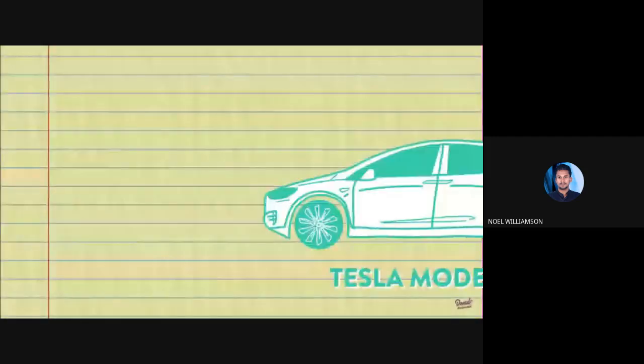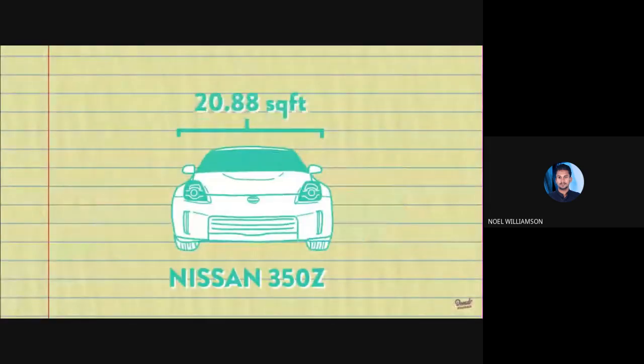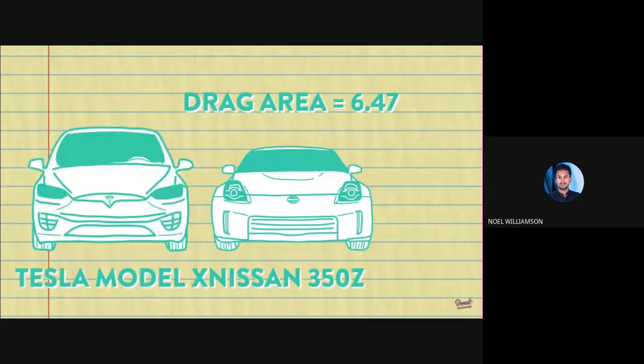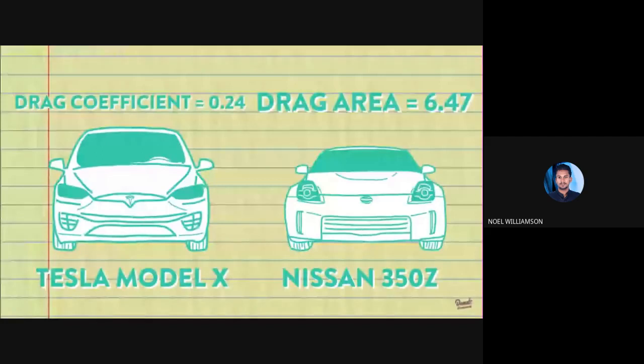You can calculate how draggy a particular thing is by multiplying its drag coefficient by its frontal area, which is called drag area. Let's compare the slippery Model X to the Nissan 350Z, which has a mediocre CD of 0.31. With a frontal area of 20.88 square feet, it's got a drag area of 6.47. The Model X has a larger frontal area, 27.88 square feet, and with its low 0.24 drag coefficient, it has a bigger drag area of 6.69. And therefore, it's got a bit more drag.